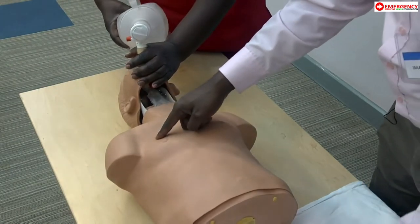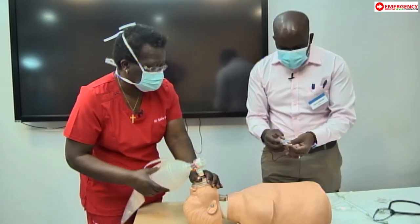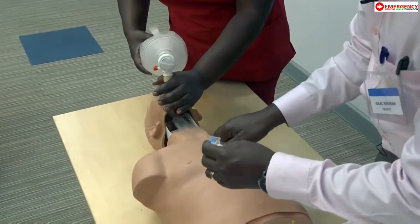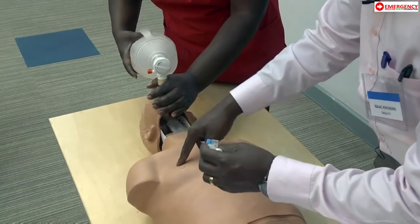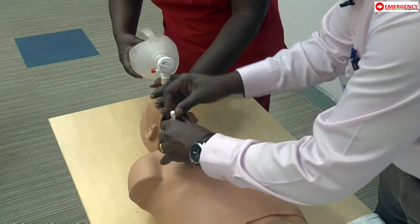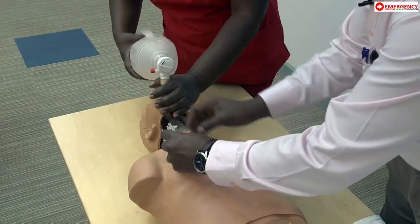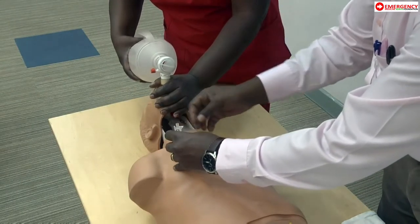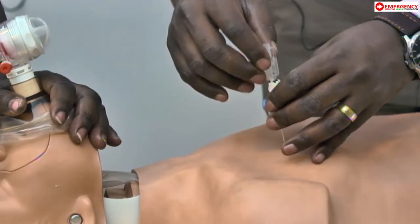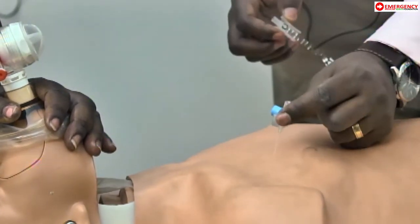Get your needle. I'd suggest that you use just a normal cannula, the widest bore cannula that you can get. Remove the guard, then feel again: sternomanubrial junction, second intercostal space, mid-clavicular line, and go in with your needle perpendicular. As you go in, you should be able to hear a hissing sound as the air that was trapped inside the pleural cavity comes out. When you do that, remove your needle and leave the plastic cannula in place.